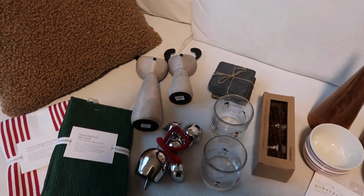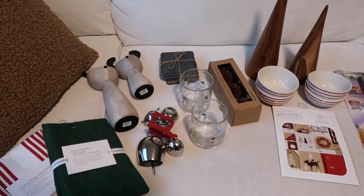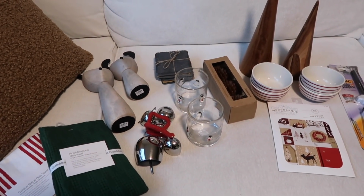So many cute, fun Christmas things. So I'll have it all linked for you guys. But now we can just start decorating and putting everything out.